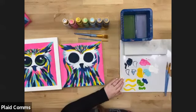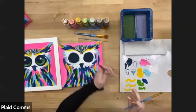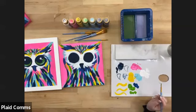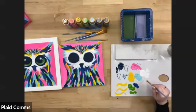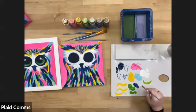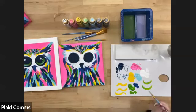Yeah, that's what practice is for. I'm gonna move these because they're getting in the way. Okay, so you guys can see that, right? So we're gonna pretend like we're doing this eye right here. We're gonna hold our brush upright. We're gonna pull down and then go to the side, kind of like that. I made it kind of curved; it's gonna be a little less curved than that. So we're gonna pull down and go to the side, and follow the shape of our owl's eye. Nothing too crazy, just to create that shape.